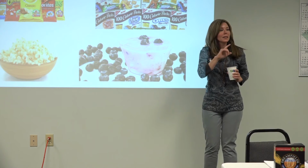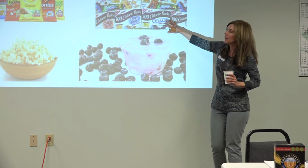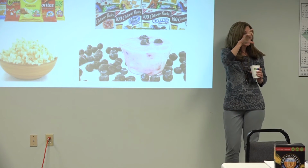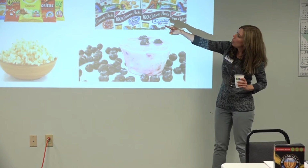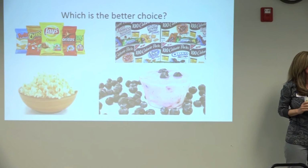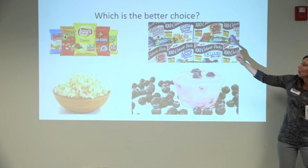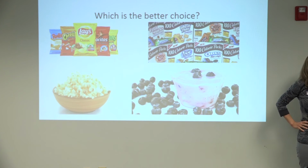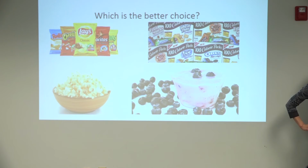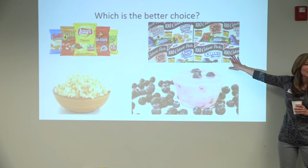Well, let me ask, let's see, James, between this, which is the 100-calorie packs of snack, or over there on the other side, you've got all the regular potato chips and Cheetos and things. You've got the bigger bags of stuff. Between those two, what's the better one? The smaller bag, right. So, does anybody buy these? Is there anybody that's buying these yet?